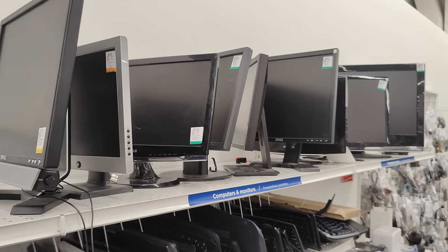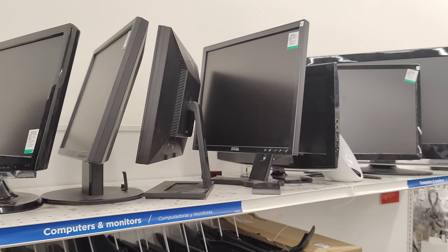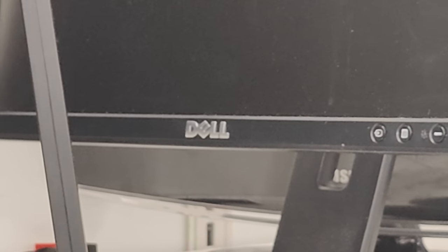Every thrift store is loaded to the gills with both 16x9 and 4x3 displays. So you can often get stuff like one of these nice Dells here. It's a great monitor for retro computing applications. It does 1280 by 1024, a nice crisp bright display, and not expensive either.